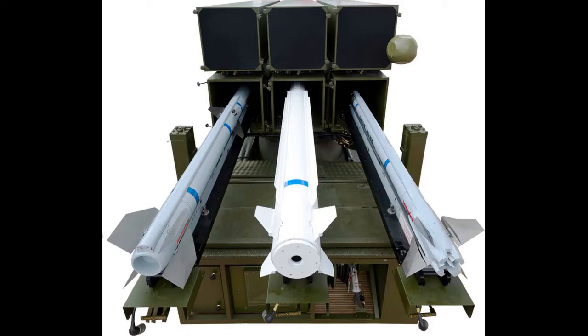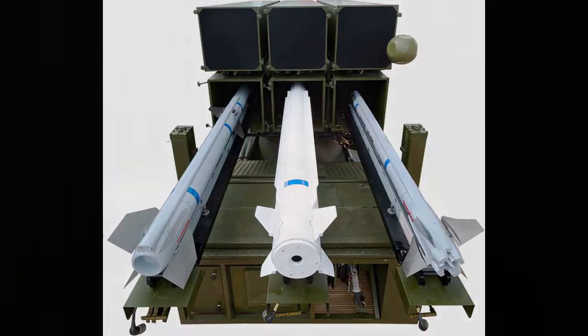The mass is about 162 kilograms, which is nearly double that of the Iris. It has a diameter of 178 millimeters, which makes it 1.5 times the diameter of the Iris. But it has the same type of warhead, high explosive fragmentation, and the detonation mechanism is either impact or active radio, similar to the Iris. Now, this system is a lot more versatile.